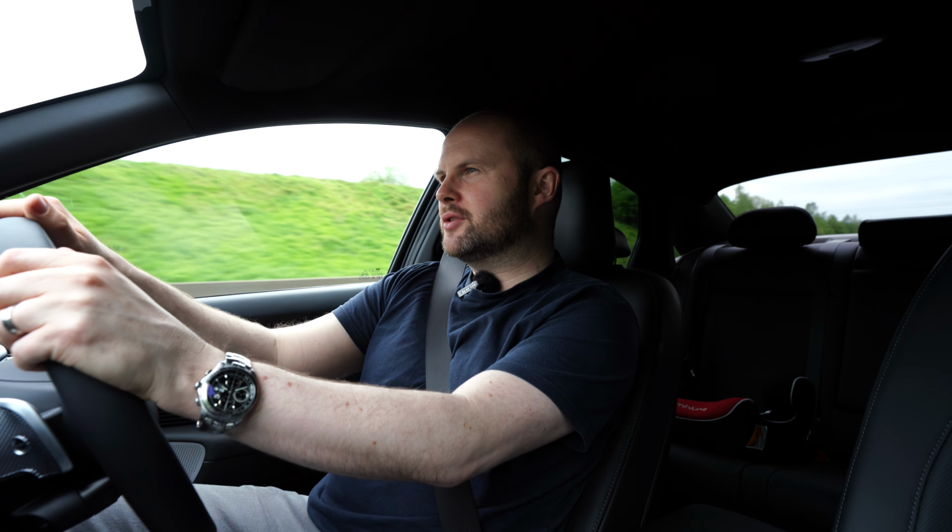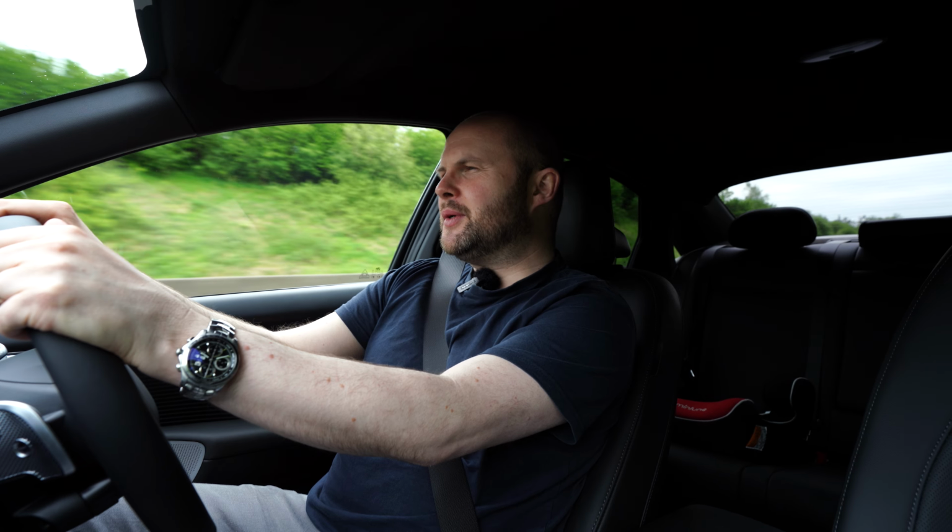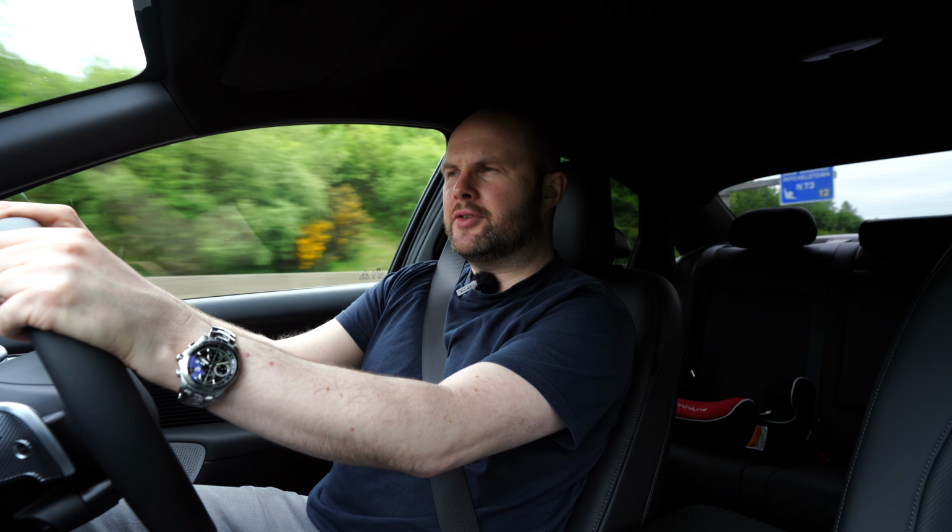I'm in eco mode, which really makes no difference at 100 anyway. Aircon is still cool, got the tunes on. So actually, are EV drivers safer if they're trying to maintain a bit of charge and range because they're not driving as fast?